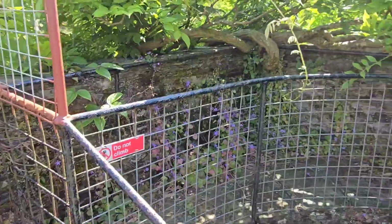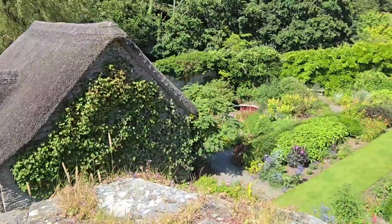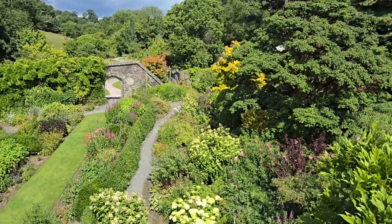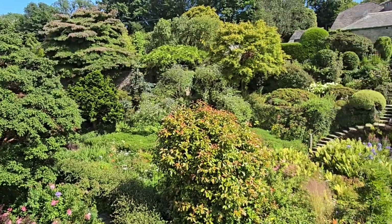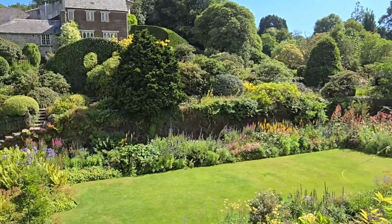I've noticed that bit's closed today, but this bit's open. And you've got this gorgeous view right round of the gardens here. It's really nice to have a tower. Even though it's quite low down in these gardens, you get a fantastic view of all of the lower parts of the gardens here.